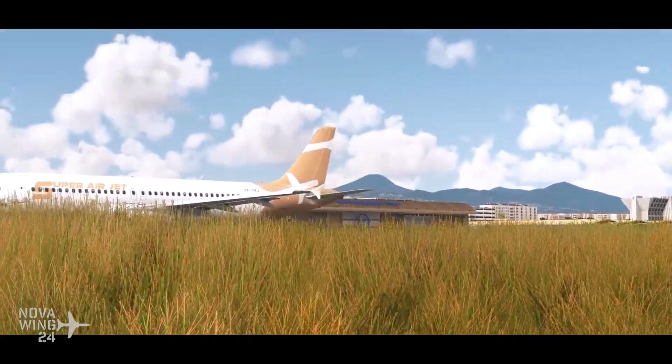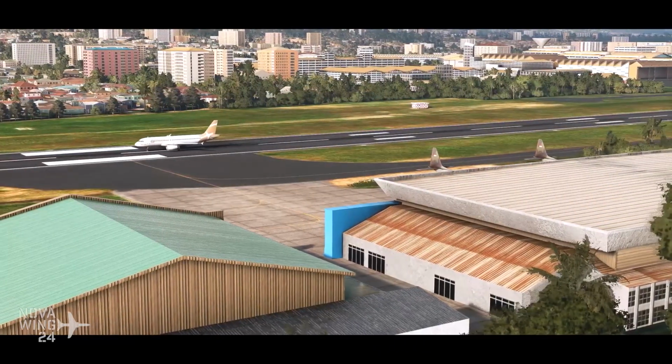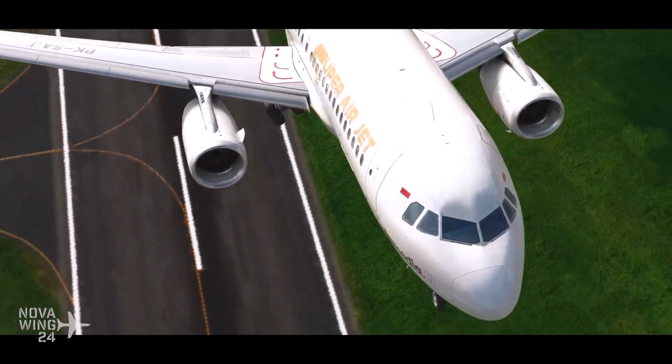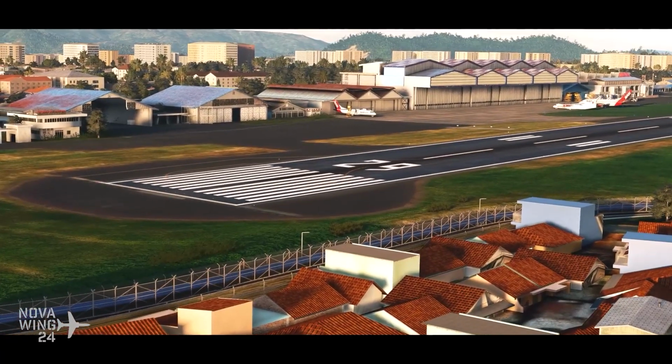It's got a working LED screen and working clock at the airport terminal. So when you taxi up, just like in real life, you can actually see some scenes of the island and the area, as well as support for local time. Custom DEM data for runway and taxiway sloping.